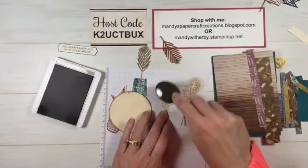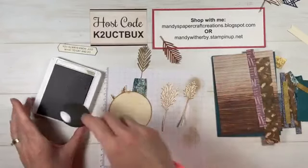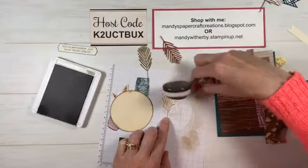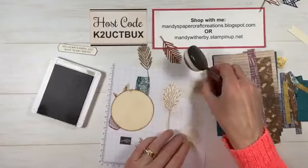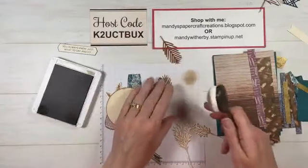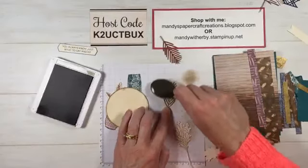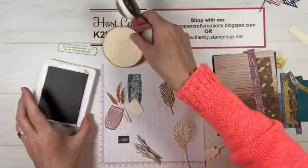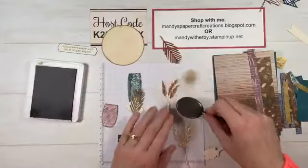This one is actually stamped in the Blackberry Bliss. It probably looks on camera like it's black, but it's actually very dark Blackberry Bliss. There we go. We'll do this one. This one I think I had already done with a dauber, but we'll go over it with the brush, give it a little bit more color. Let's do this one as well. I'm just doing these all in crumb cake.